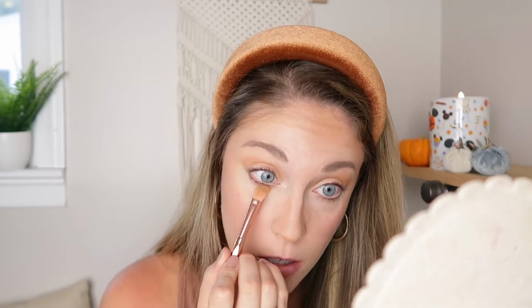I'm just going to use this as a contour to get started, just as a base. And I'm gonna stick that underneath my eyes as well. And I'm gonna get it pretty close to the lash line.